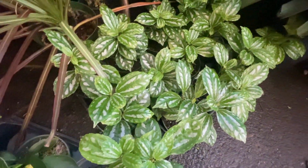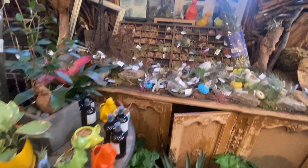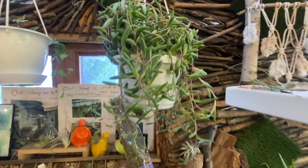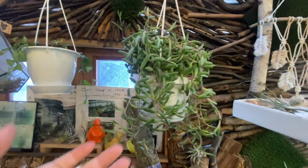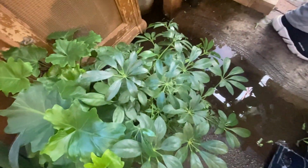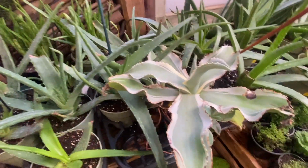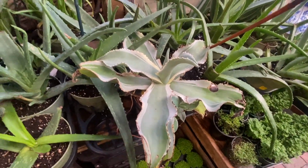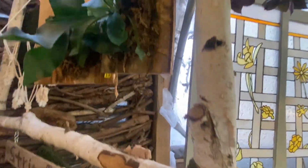Down here, there were some aluminum plants, also looking very, very healthy. Moving up, I think this is a Ruby Cascade. It was a really beautiful trailing basket that would look really nice hanging in a window. Down here was a big Schefflera plant that looked really beautiful. Here were some aloes. I was really taken aback by this aloe. I've never seen one with that wavy leaf texture and the white coloring on the leaves.